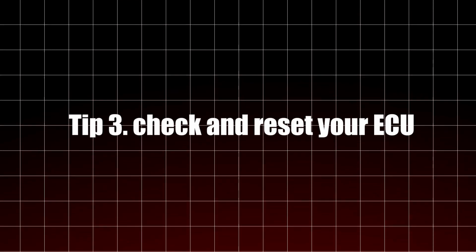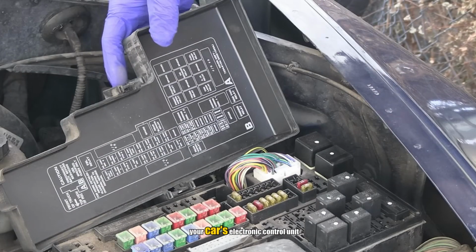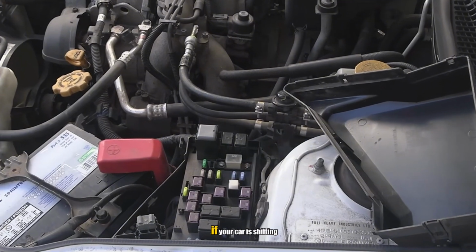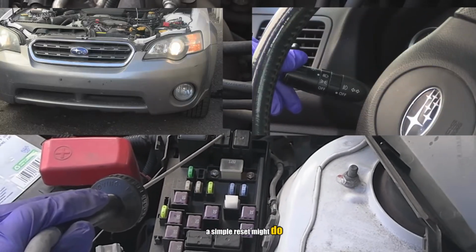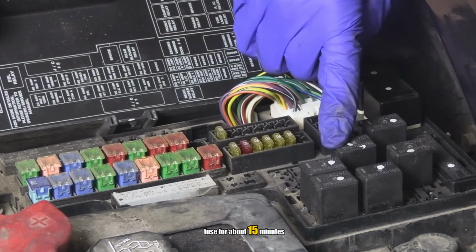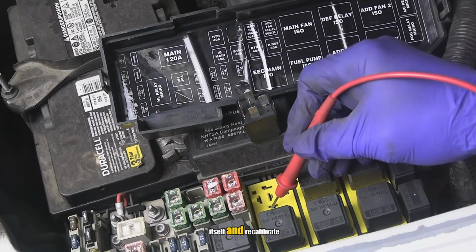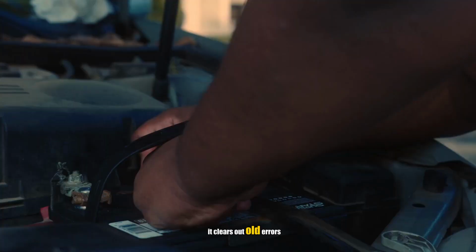Tip number 3, check and reset your ECU. Next up, the ECU, your car's electronic control unit. This controls most of the car's functions. If your car's shifting roughly or acting sluggish, a simple reset might do the trick. Here's how. Disconnect the ECU fuse for about 15 minutes, then reconnect it. This lets the system reset itself and recalibrate. It's like rebooting your computer. It clears out old errors.